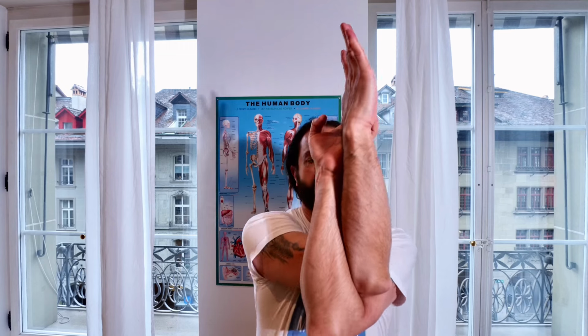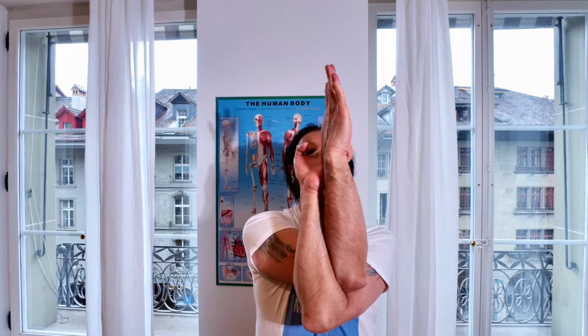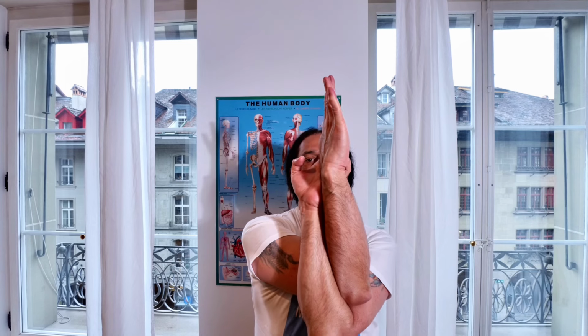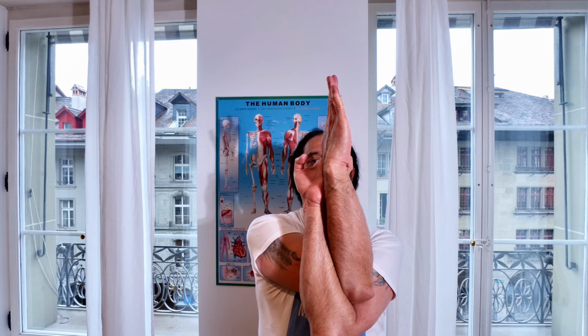So I usually count 5 breaths or 30 seconds. Now take your right hand, hold your left shoulder, pull the shoulder down and in. So you release the trapezius away from your cervical spine. Fix your right elbow on the inside of the left. Pressing the shoulders down, the shoulders have to go down to release the muscle. Lift the chest. 30 seconds or 5 breaths.